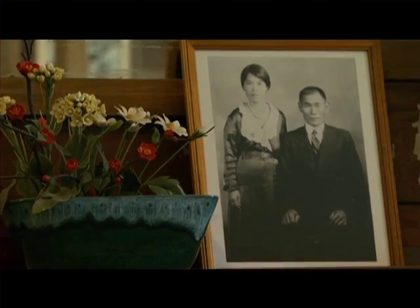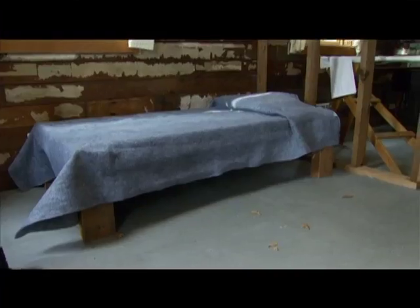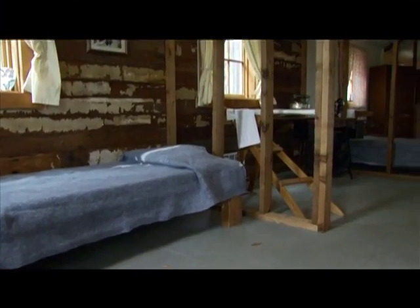12 people lived in this house. Mom and Dad and 2 babies slept here. And the other 8 children slept in 2 small bedrooms.